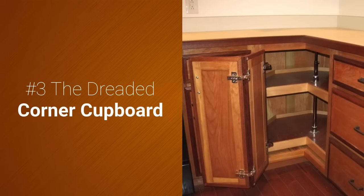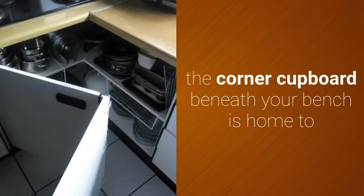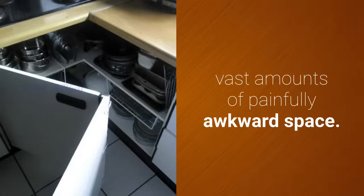The dreaded corner cupboard. Quite possibly the most annoying space in your kitchen, the corner cupboard beneath your bench is home to vast amounts of painfully awkward space. This is because the front access point is disproportionately small compared to the overall storage area. What you need is a simple way to get items from the back to the front, without having to get down on your knees and reach aimlessly into the abyss.